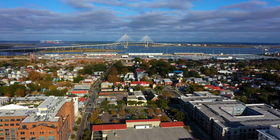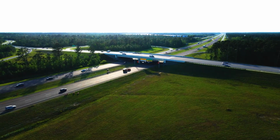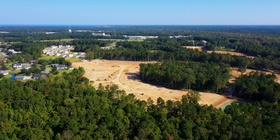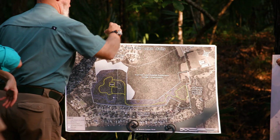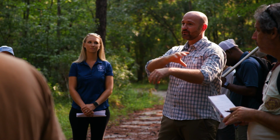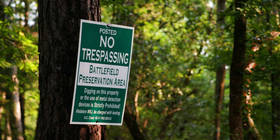South Carolina's growth rate is at an astonishing pace right now. With the influx of new folks coming here, which we welcome, that brings a demand for housing, a demand for shopping, a demand for schools, a demand for infrastructure, all on the same land base. So we have a rapidly closing window, in my opinion, to save these sites.